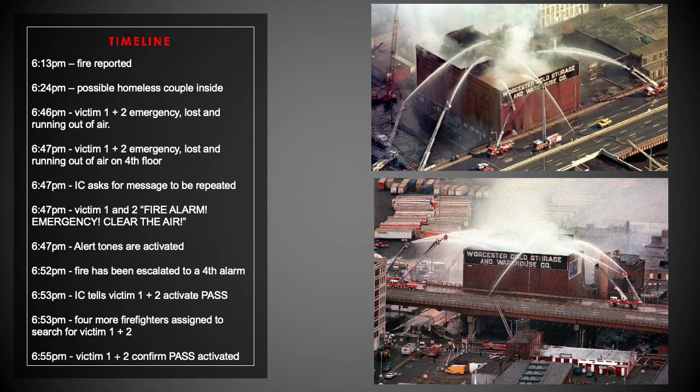The following timeline is a summary of communications that are related to the rescue process. Some radio traffic and details were omitted as they are not significant to this presentation.